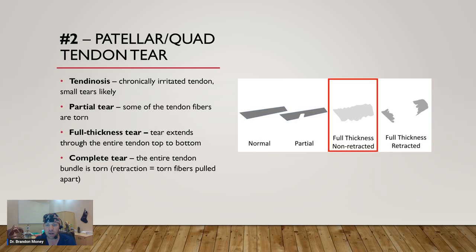And so 99 point something percent of the patients that I see fall in those first three categories. Tendinosis is a chronically irritated tendon; there may be some small tears in the tendon itself. With a partial tear, some of the tendon fibers are torn. Full thickness tear means the tear extends from the entire top to the bottom of the tendon tissue itself. And then we've already explained the complete tear with retraction.